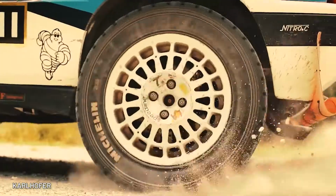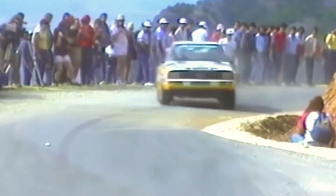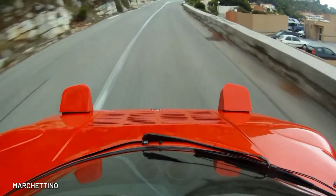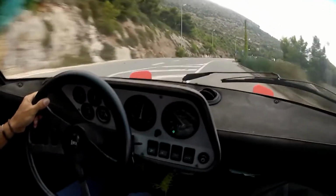The Stratos hails from an era when rally cars still had rear-wheel drive, before Audi revolutionized the game with quattro all-wheel drive traction. So I discovered the Stratos in YouTube videos, watching rally drivers pilot this incredibly futuristic alien design, basically sideways at all times, with that Dino V6 screaming.